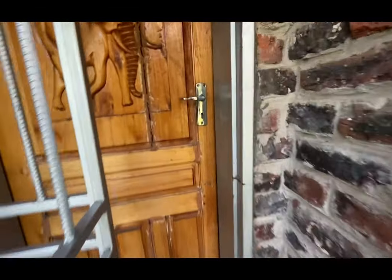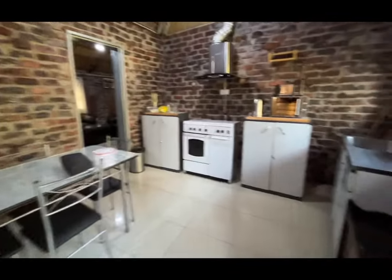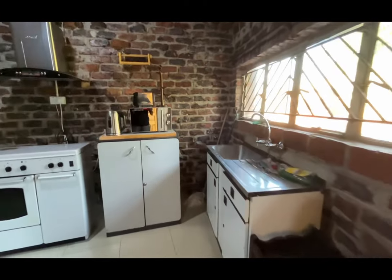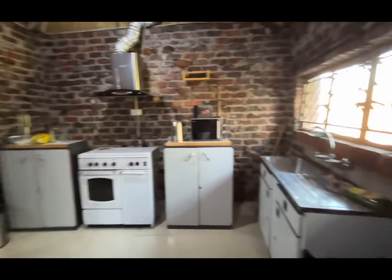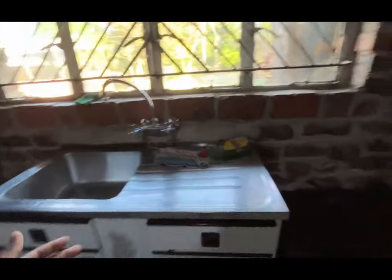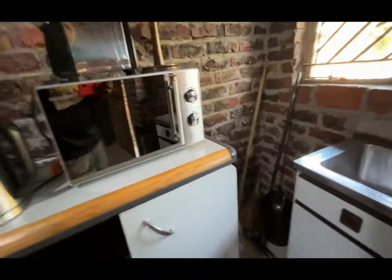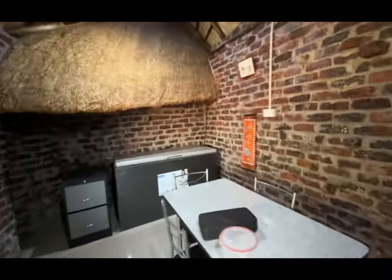Let's now get in the main house. So as you enter into the kitchen, it's loaded with everything that you might need: your microwave, toast makers, water heater, stoves. Beautiful stuff. Then we have your pots in here, your spoons as well, your plates, you know, all of that good stuff. Then there's that big freezing fridge. Then this is your eating area.